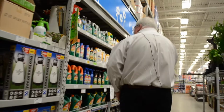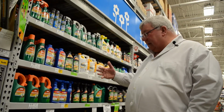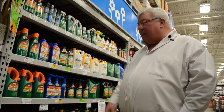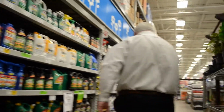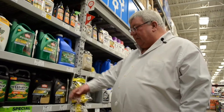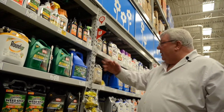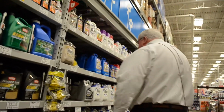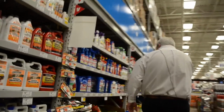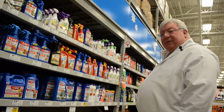Here we have weed control products. They are considered pesticides, but of course they're not killing insects, so we call them herbicides. And there's a variety of these, and again you can get the ready to use, which is very important, or you can buy concentrates that you would have to mix and formulate. Here we're getting into insect control, which is what our focus is going to be on today.